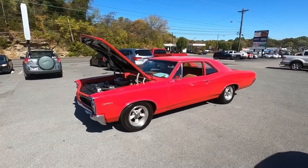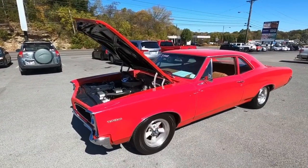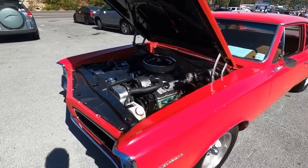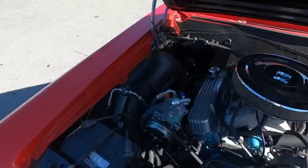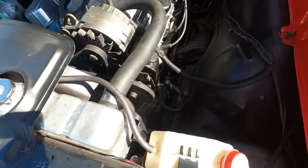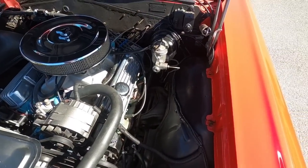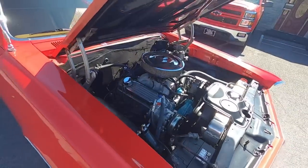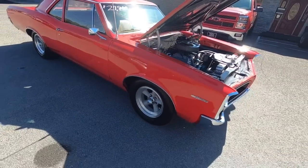Okay, we got another one up here. Check this out. It's a 1966 Pontiac Tempest. This one's got the 326 under the hood. It does have cold AC. It's got an oversized aluminum radiator, power steering, and power brakes. A lot of goodies. But there's got to be some flaws, and I'm here to find them.